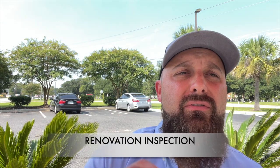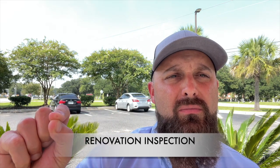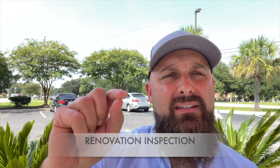And number 8, you have the option to have renovation inspections performed by the same firm that did the initial inspections. So we can come in afterwards and make sure that your renovations and your repairs are done to the same standard that we expected when we assessed the property. Those are the 8 levels of the building revenue assessment.